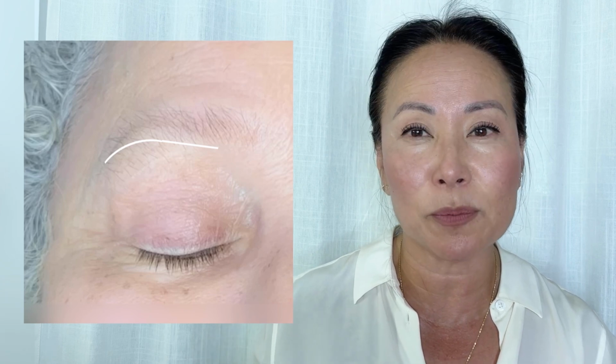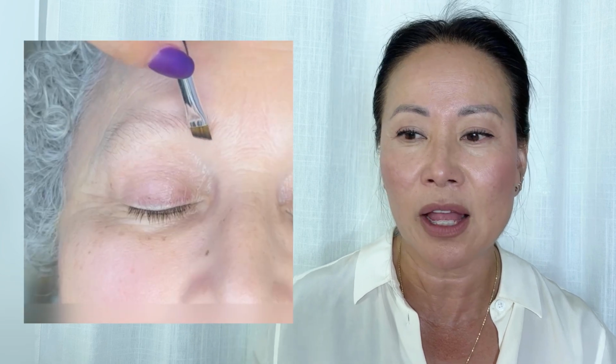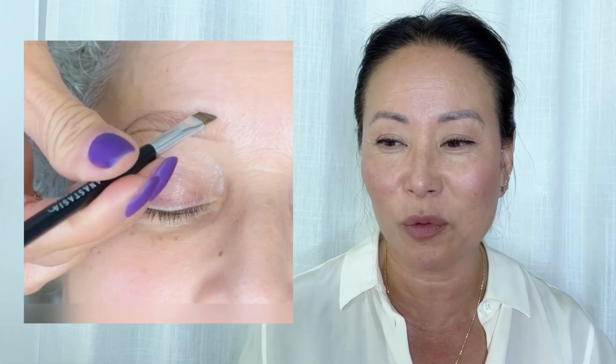So even though you have sparse brows, it's still important to come to an expert like myself and get that waxed off. I'm going to create an outline just to show you what the brows will ultimately look like once it's shaped. So this is the ideal shape.